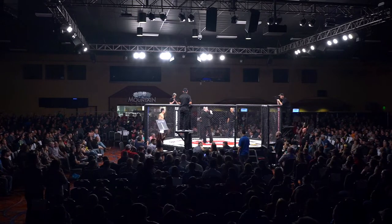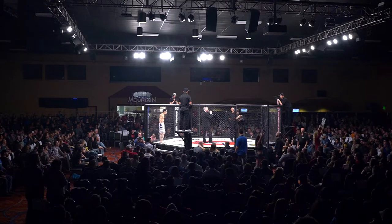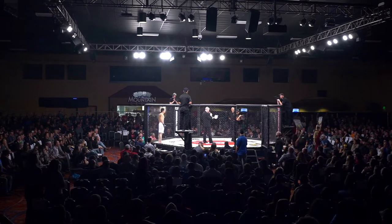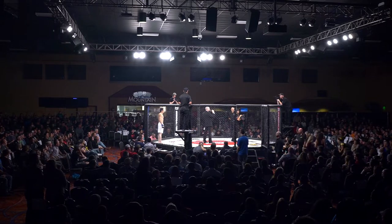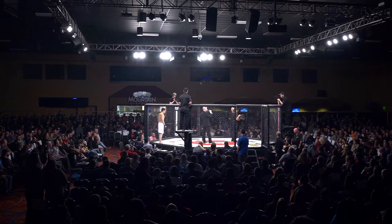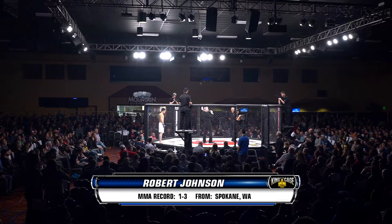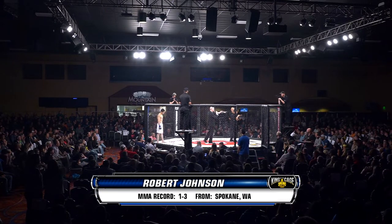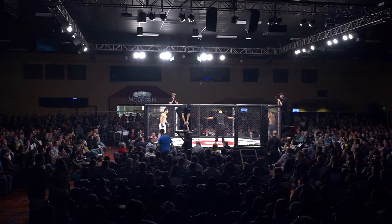Williams. His opponent across the cage, fighting out of our General Tire red corner, stands at 5 feet 11 inches tall. He represents Team Iron Man MMA. Ladies and gentlemen, from Spokane, Washington, presenting Robert Johnson. Here we go. Robert Johnson versus Austin Williams.